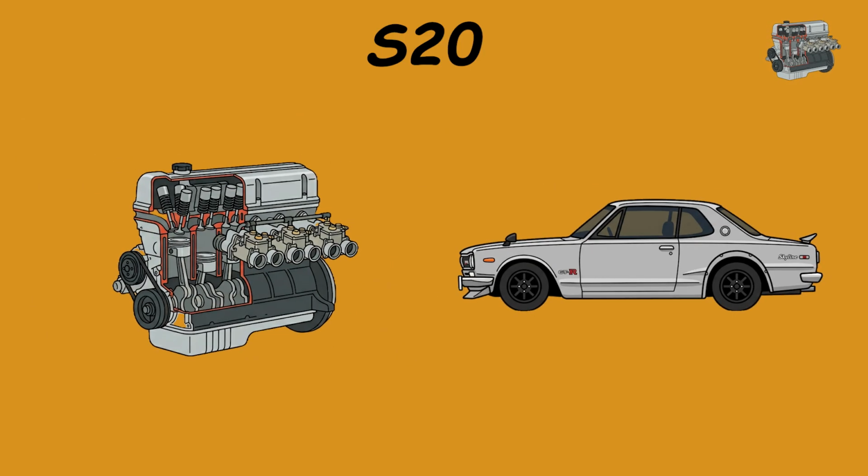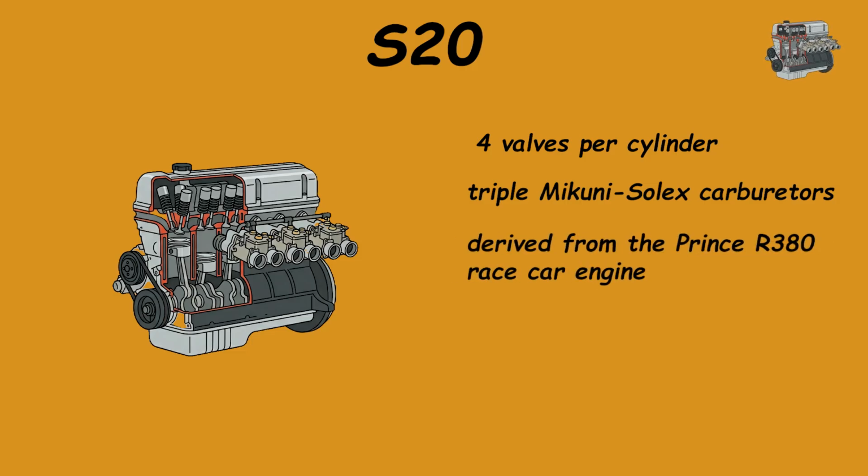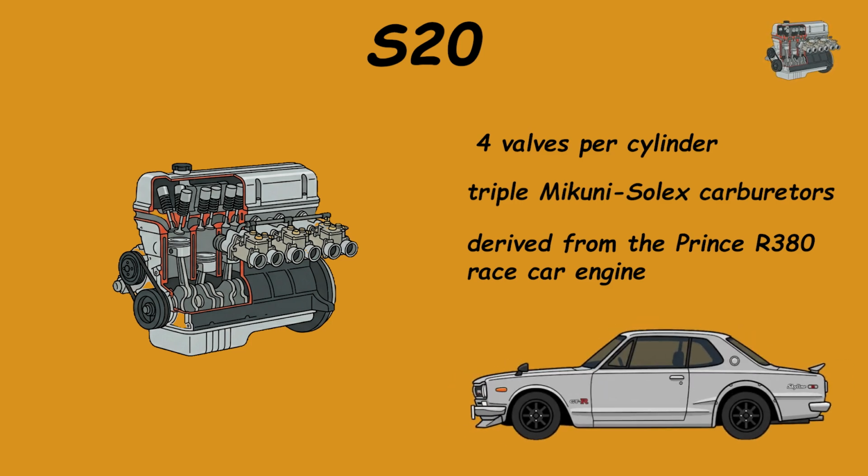Born from the Prince R380 race car engine, the S20 featured 4 valves per cylinder, almost unheard of in the 1960s. It breathed through triple Mikuni Solex dual-choke carburetors, and every single head was hand-ported and bench-tested before installation. This wasn't a mass-produced part. This was a race engine, barely domesticated for the street.